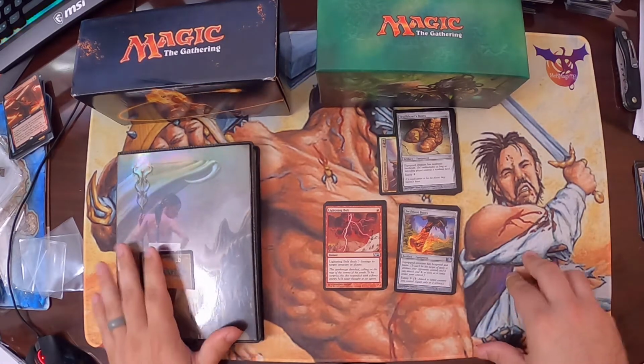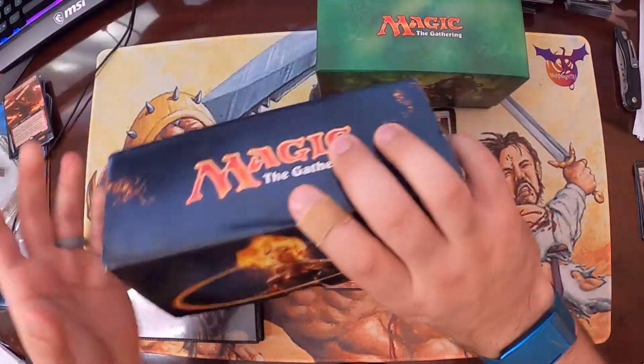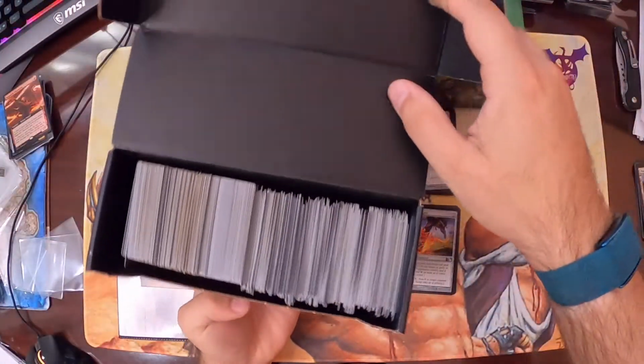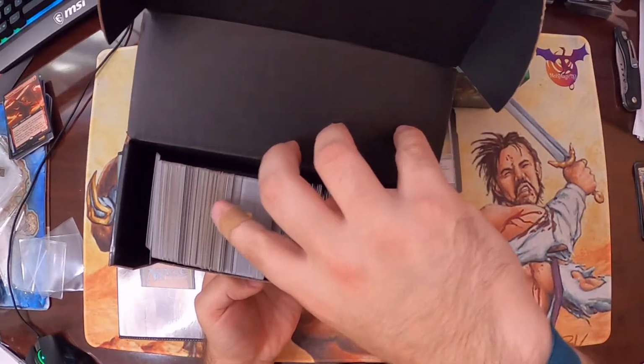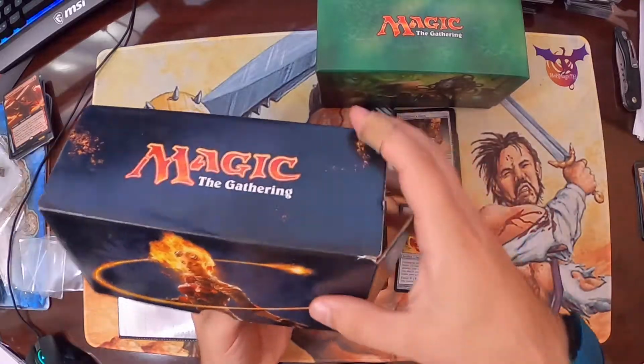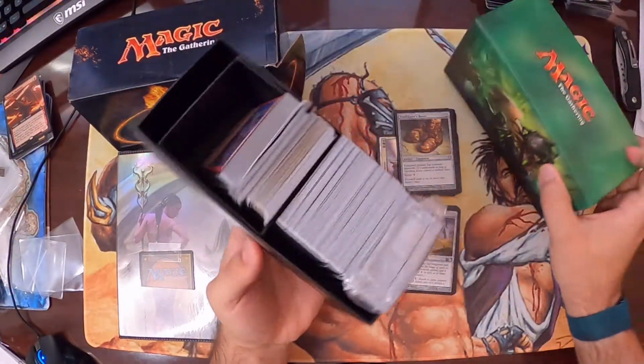Anyways, these are all commons and uncommons. No foils. They're all just regular commons and uncommons. You can tell that those are some of the older cards by the coloration there. So nothing super spicy there. This was the newer stuff, obviously.